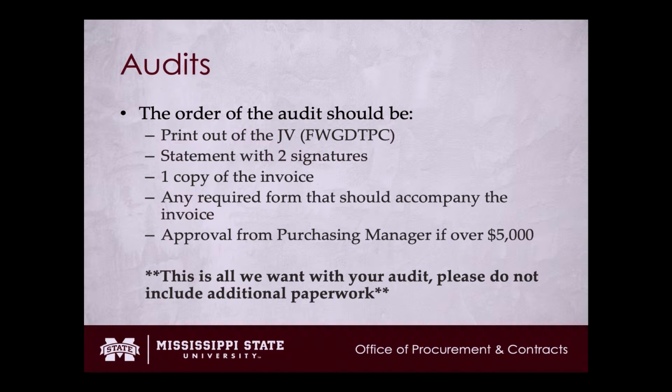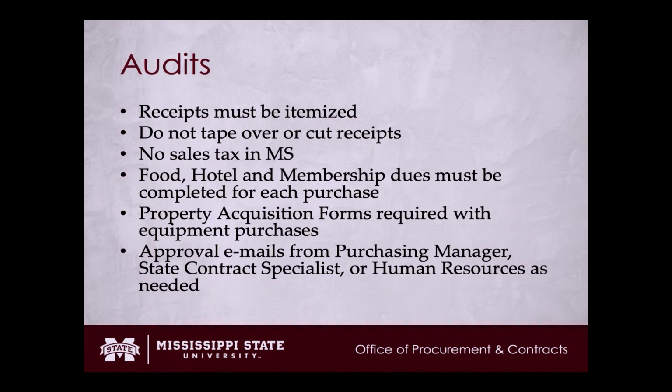We don't want all the confirmation emails and the credit card slip, all that extra information. We don't want that with your paperwork. So in your audit, all your receipts must be itemized. Please do not cut receipts, and please do not tape over receipts. If you tape over thermal receipts, it makes the writing fade away, and then we can't view the itemization.